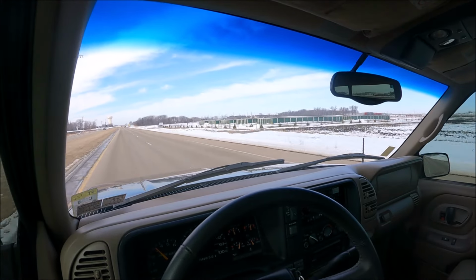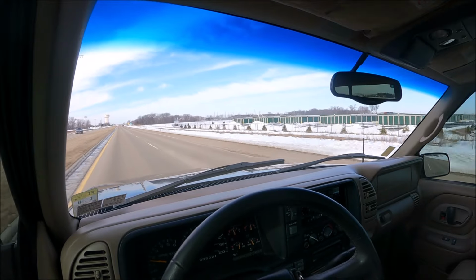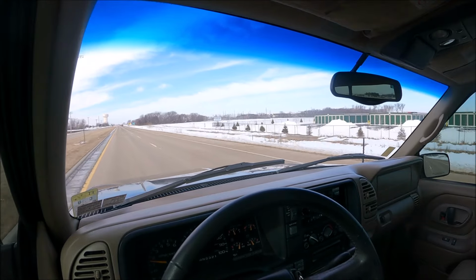And the kick down is working there, as you can tell. This truck, it just sounds great. What a fun Tahoe to drive.